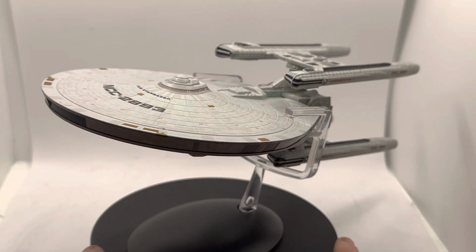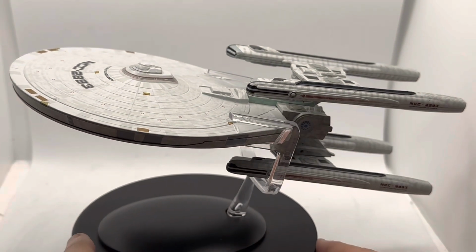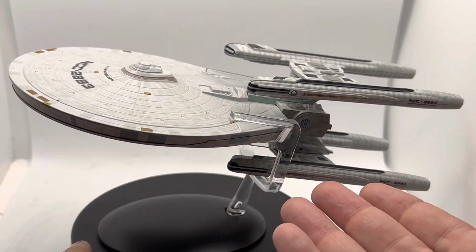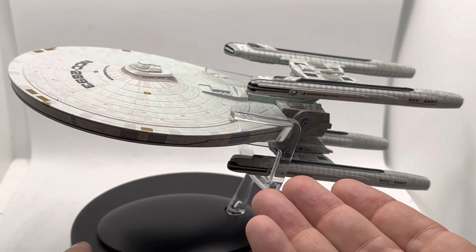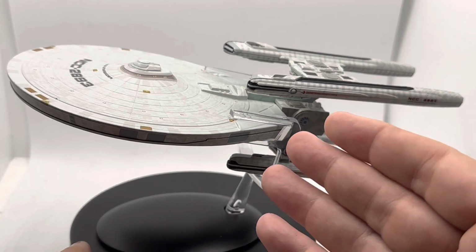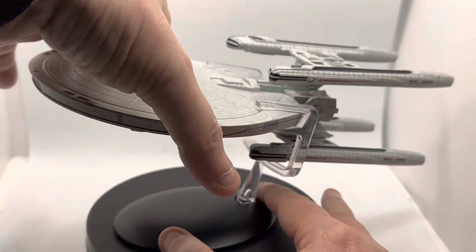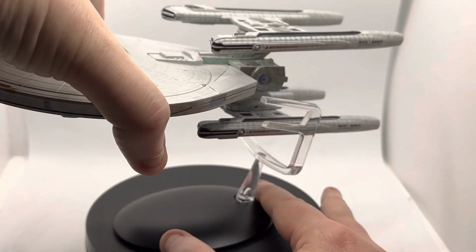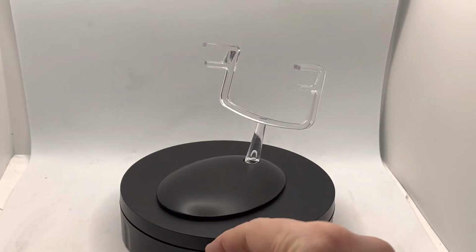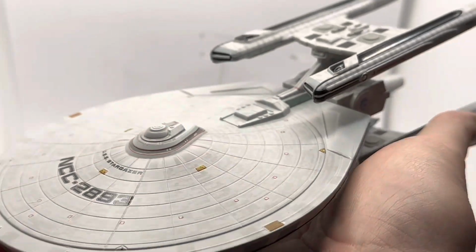So let's get this out of the cradle. The cradle, you can see, hopefully you can see quite easily, it is quite nice. It actually manages to cup the weight of the ship without connecting with the nacelles, and it holds very nicely to the saucer section. It's a very comfortable fit, so you'll see as I remove it here, I'll push that out of the way, it is nice and wide and easy to pop the ship into. So let's bring the ship into focus.